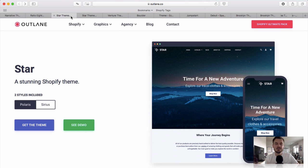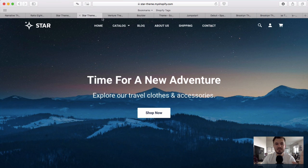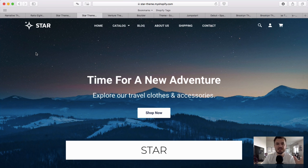Now, I don't want to just do Shopify made themes, because I think that's not going to be doing justice, and I want to share with you all of the best free themes. This one here is called Star from Outlane, and it's a fantastic theme. They do have a premium theme, and they also have it in free as well, which is really cool. All they do is have their little logo at the very bottom of the footer. But let's take a look at Star, because this is probably one that I would recommend for a lot of people, because it's such a versatile theme.